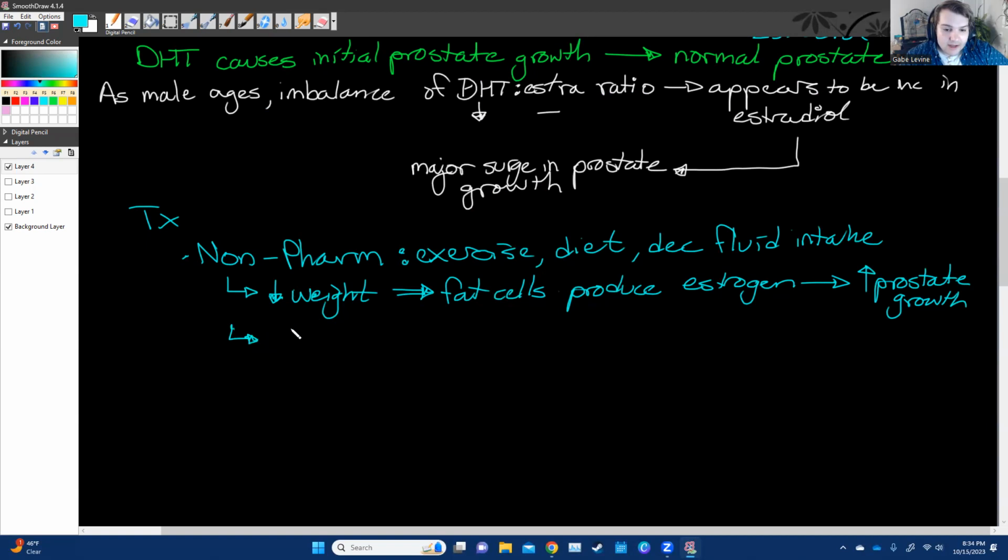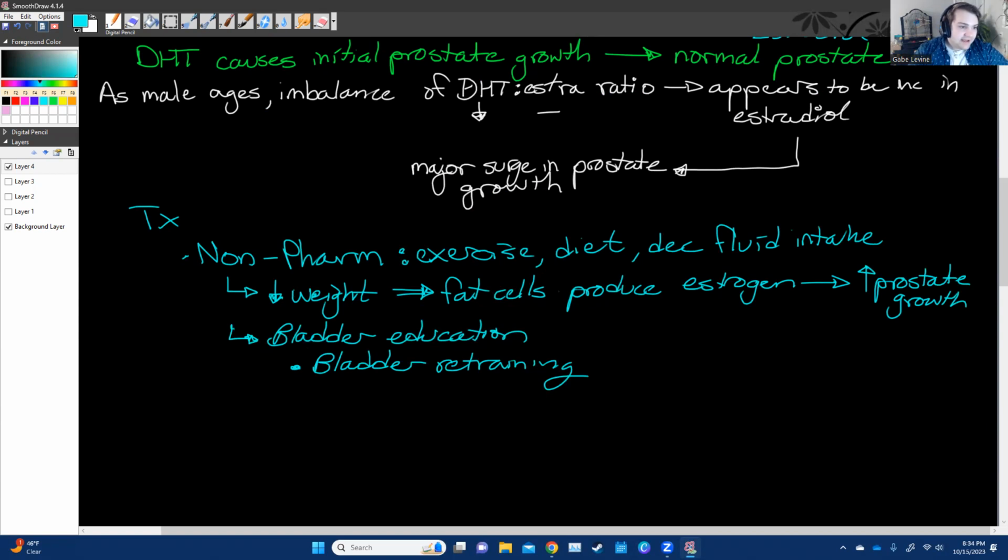There's also what are called bladder training techniques or bladder education. The key characteristic of this is bladder retraining, which is almost like you're taking someone through the process of toilet training again. So you're telling them to resist the urge to void until they get to a certain point where they're going to be more successful in their urination.